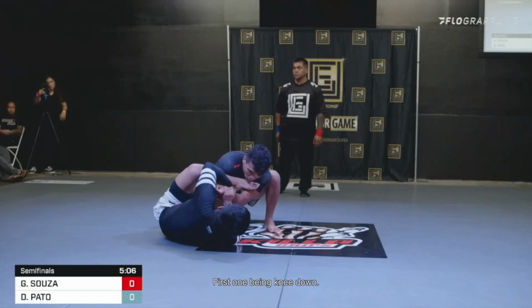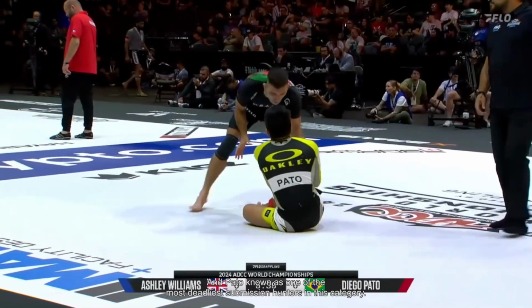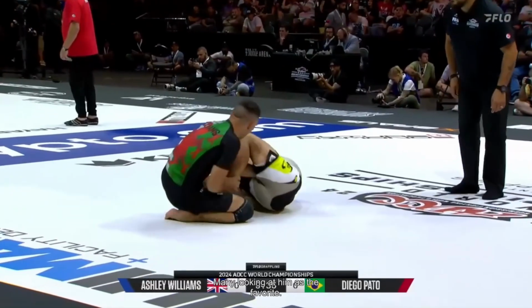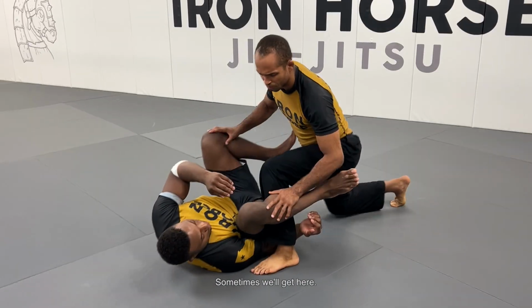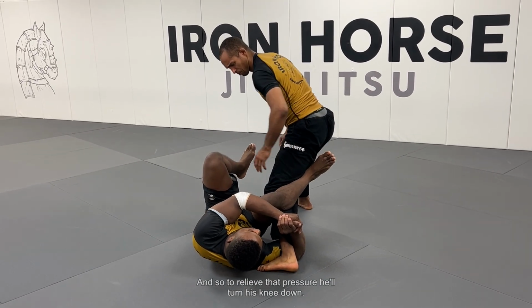First one being knee down. And Pato, known as one of the most deadliest submission hunters in this category, many looking at him as the favorite. And as I say that, he's attacking the leg of Ash Williams right away. You know, sometimes we'll get here, and so to relieve that pressure, he'll turn his knee down.